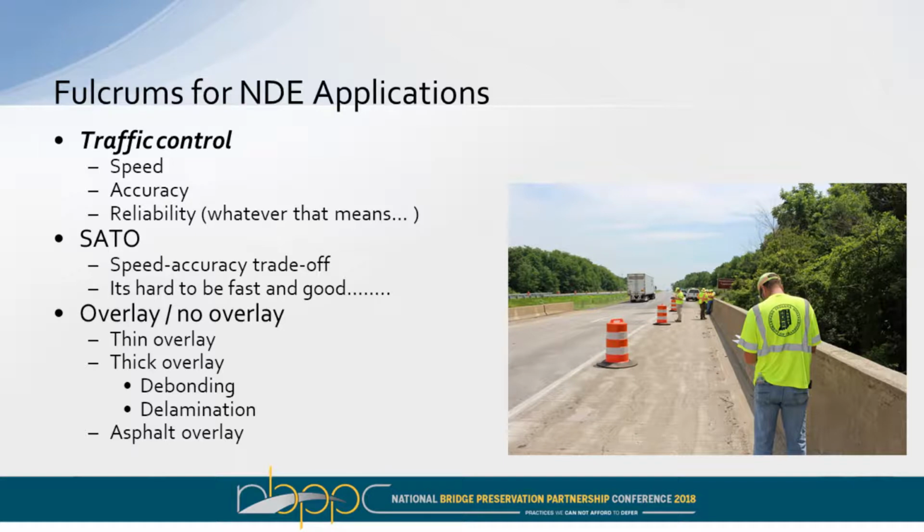If you're not going to close the bridge and not going to use traffic control, then that's a different situation. So that's really the fulcrum to make that decision. Another one is that there's a speed-accuracy trade-off, and in visual inspection there's a thing called SATO, the speed-accuracy trade-off. It's hard to be fast and good. The faster you go, you tend to have lower quality of inspection results in visual inspection. And in some ways, it's similar with NDE technology. The desire to go very fast often leads to lower quality data.